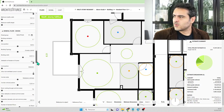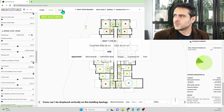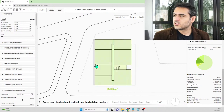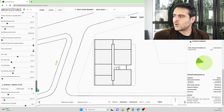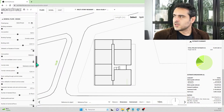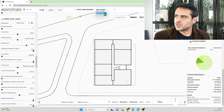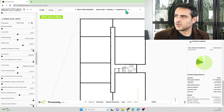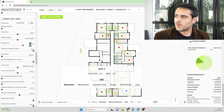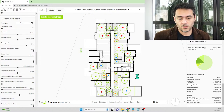Let's see some more general floor design. So the building width is 24. I think we could have 26. Just take a look at that. So here we have some more to open. I want to go back here and find this. Yeah, so here is the building width. I will change it to 26. And let me just change for the building here, the floor, and we are going to see this change completely. So now I will change this to 26. Let's wait. It's going to process the entire floor plan. It's going to make something entirely different, and let's wait and see what it will do.